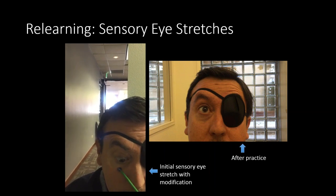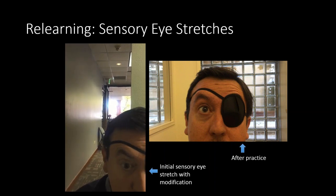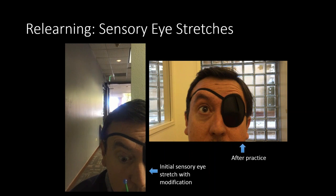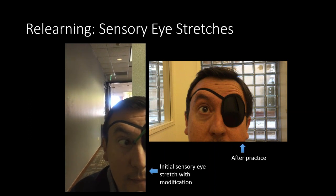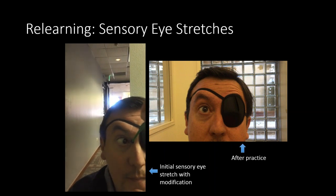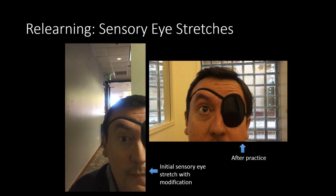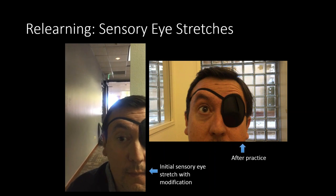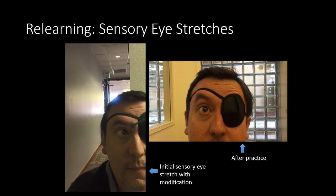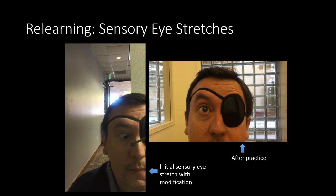And sensory eye stretches involve using a point to give tactile feedback where you want the eye to point, and then the person pushes their eye down to find that point as hard as they can. So essentially, it's an isometric eye exercise, and you can do these in any of the angles of gaze. So you could do an up gaze, down gaze, up and in, down and out. So for cranial nerve 4 palsy, we would emphasize down and in instead of down and out, because that's where they want to rest. For cranial nerve 3 palsy, we would emphasize in, up, and down. But it can be helpful to do these in any direction.